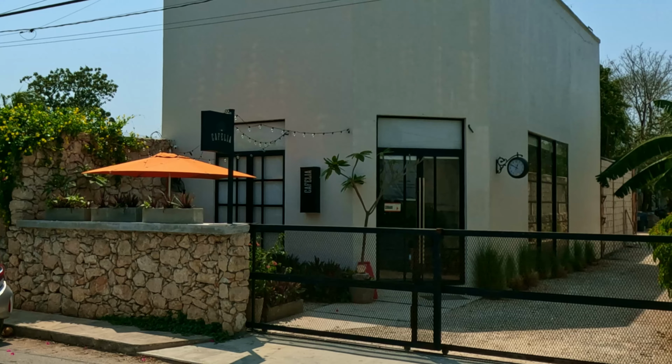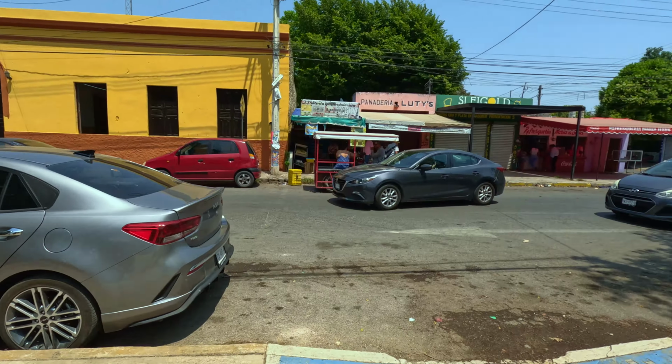And I haven't had any coffee today. So we're gonna check out this really cool coffee shop that I found. Looks really nice. I have some strong opinions about my coffee experience here in Mexico. So I'm gonna get some coffee, maybe some food, and share a little bit about how I feel about coffee. So let's take a walk there.